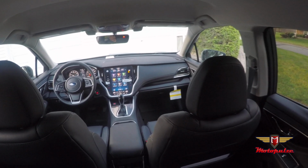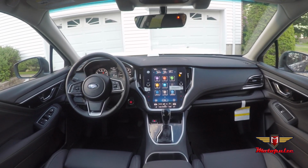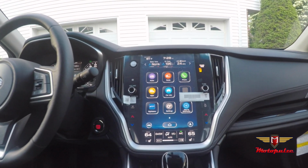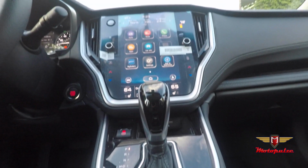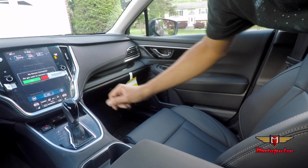The first thing that you'll notice inside the car is this beautiful available all-new 11.6-inch Starlink multimedia touchscreen display at the center dashboard. This 11.6-inch display was first introduced in the sedan version of the Outback, called the 2020 Subaru Legacy. What's good about this display?